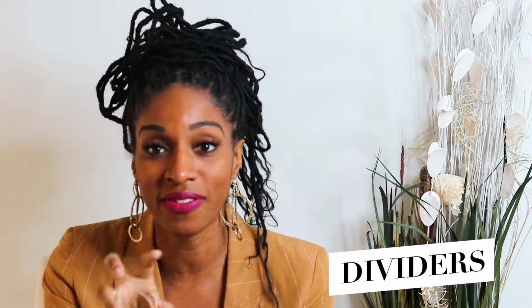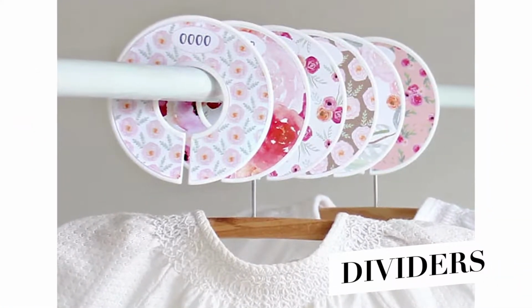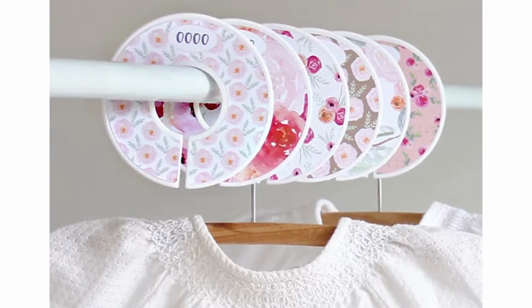The next thing that I recommend to keep the clothes organized is getting some dividers. They have size dividers, and they come in different prints and different styles and different shapes. If you want the longer shapes, if you want the little round shapes, I'll link some of them down below, some of my favorite ones that look nice and not like clutter. You want it to be really calm, a space of peace, like an oasis for your baby's clothes, where you're going to spend most of your time now looking for things or getting your baby dressed. So let's keep that in mind as well.